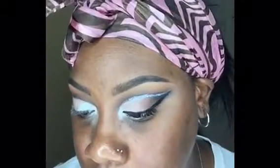Making sure to get in the crease because I do have oily skin, so it does crease sometimes. And I messed up a little bit, so we're going to go back and fix that with ZBrush. There you go. Good to know. Okay. So I just continue to pat.